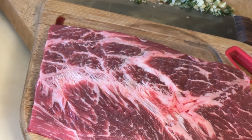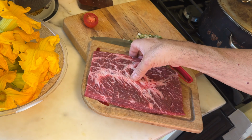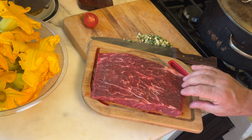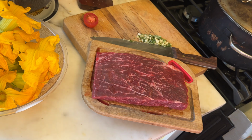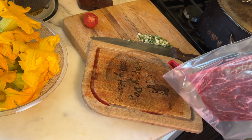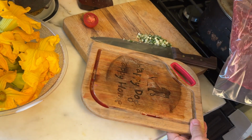Let's back up. Look at the marbling in that. This is an inexpensive cut, relatively. This was, I think, $9.99 a pound. And it's a beautiful steak for grilling, but particularly for marinating. Okay? And you can get less expensive cuts. You can get a shoulder London broil for less than $10 a pound. But this has the marbling that the London broil wouldn't have. So, let's get her in this bag.